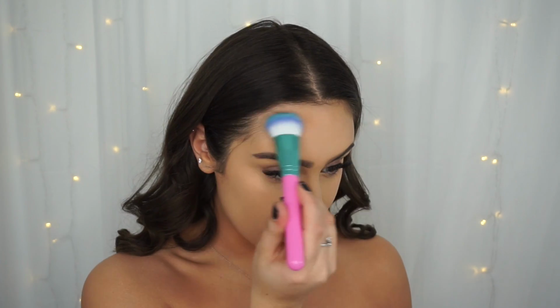But this one is really good because it's sort of flat and it gets pointier as you get to the top. So it's going to fit really well into the contours of my face. So as you can see, we're going to bronze it up. Look how pigmented that is. Crazy. So we're just going to bronze up normally on our face. Look how pretty that is. It just blends in really nicely.